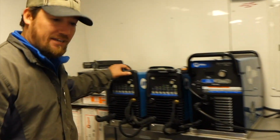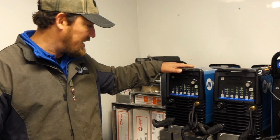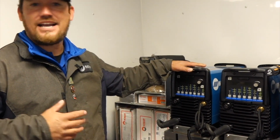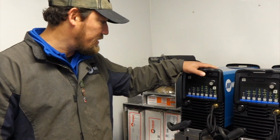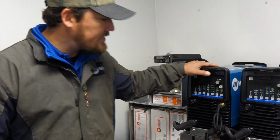And up here we've got a few TIG welding machines. TIG welding, the process itself, is not very good to do outside because it is very temperamental. If you get any kind of wind or breeze and it blows your gas away, you are going to have issues with your weld. So here we've got a Dynasty 210.